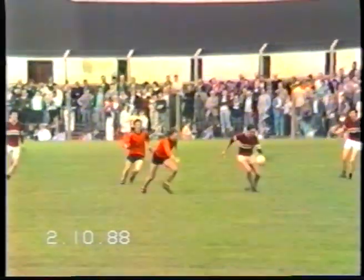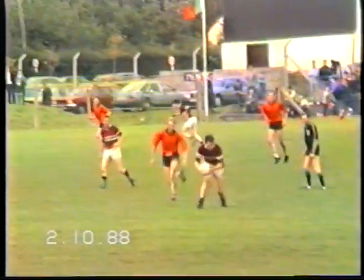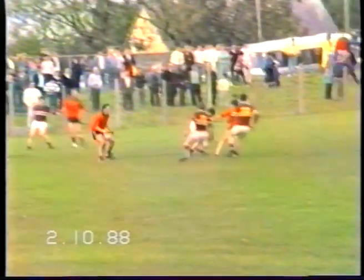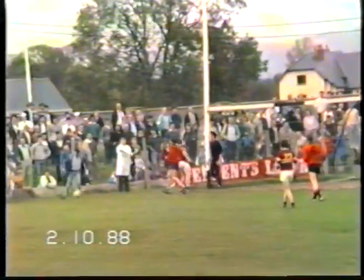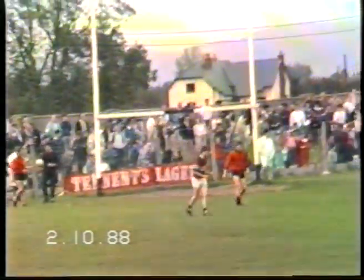He's certainly not showing any of the ill effects of that hand injury he had. Plays it across this side towards Austin. Austin throws it in towards the centre. Aidan off his chest. Still hasn't got it. Now he has. Goodish kick. No. Tailing off to the left.